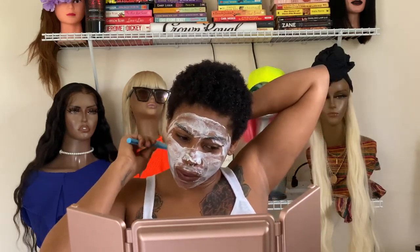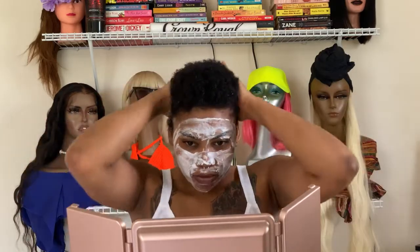I've done this style on my hair maybe once before, but I did not do the whole head because I got tired by the time I got to the crown, because it's very tedious to do the back. So guys, hopefully we can get through a full head of hair today, and hopefully it won't take me too long. I'm just gonna put some of this in my hand and just rub it on the sections that I'm gonna be twisting. Like that.